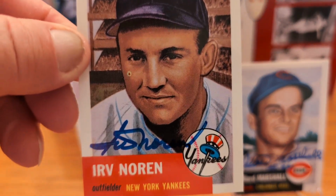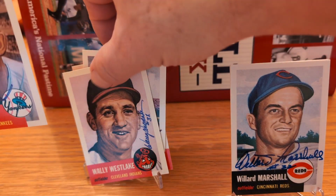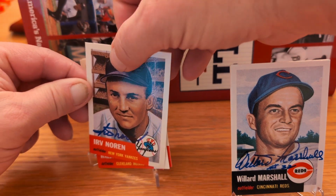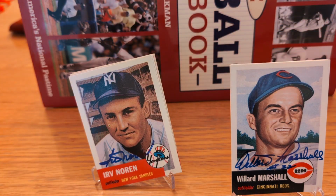Next one is going to be Irv Noren of the New York Yankees. Let's see if I can put this up like this. Not too good at these tripods here. I'm going to let it slant.